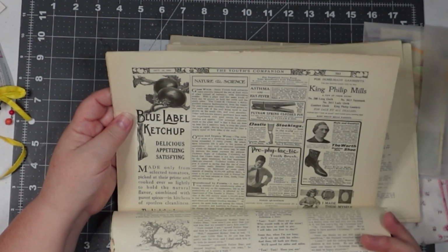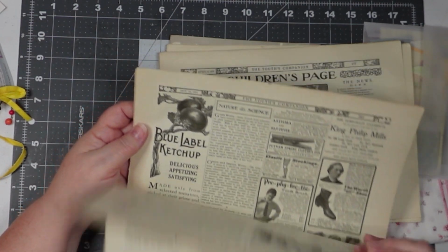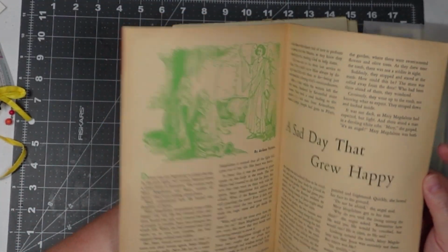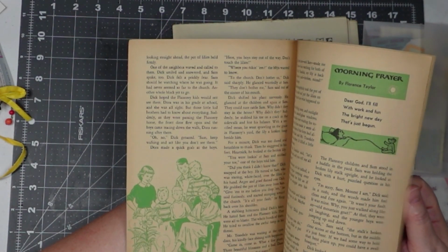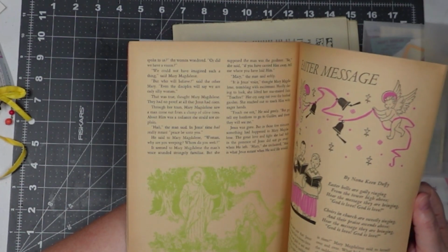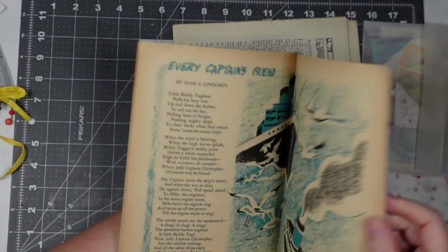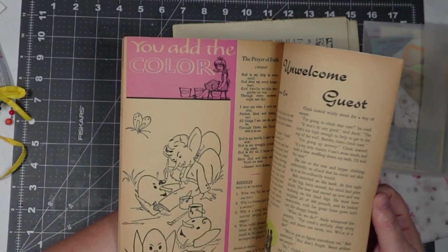I know I'm not showing you very well. Blue Label Ketchup. Do they still make that? This one's from 1909. All right, and then we have the Wee Wisdom, a magazine for boys and girls, April of 56. Mended Lily. Give and take. A little bit like Highlights, but for kids, maybe older kids, with some stories in it. Every captain's friend. Oh. Easter stuff.